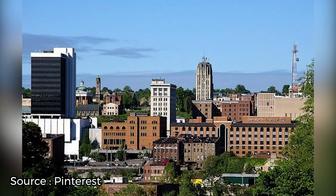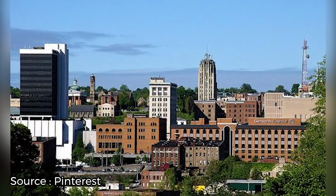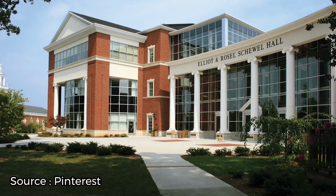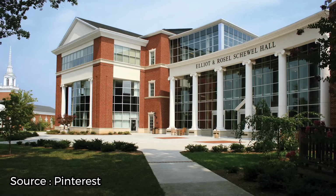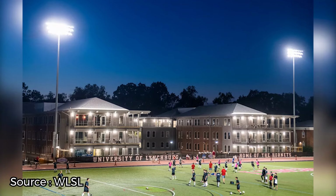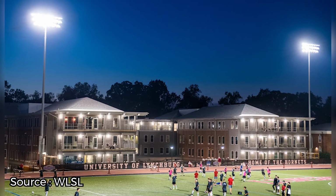The cost of living in Lynchburg, Virginia is 13.5% below the national average. Housing costs are 30% lower. Average home values are $164,800 and rent is $766 a month. Gas is 11% cheaper. The unemployment rate is 4.3%.